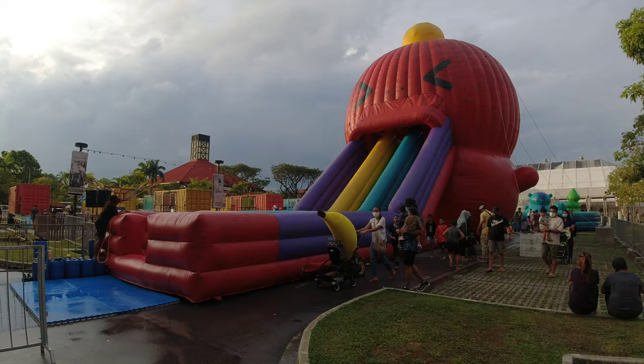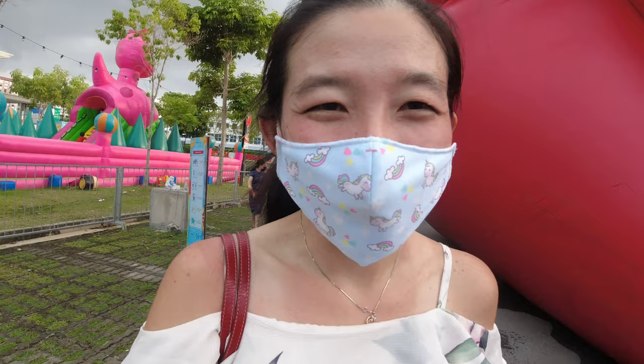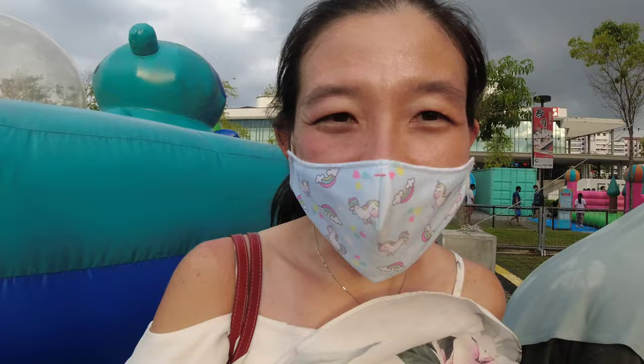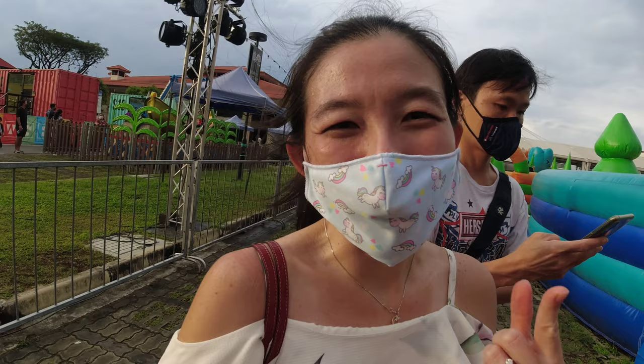So recently, there seems to be a lot of carnival-related game places in Singapore. For example, there's this one here. Then there's the Dino Carnival at Terminal 4. And also the NMS at the National Museum, where there's all these Uncle Ringo arcade games. So carnival games seem to be the in thing right now for us to throw money and try to win some prizes, but just for the fun of it, right?